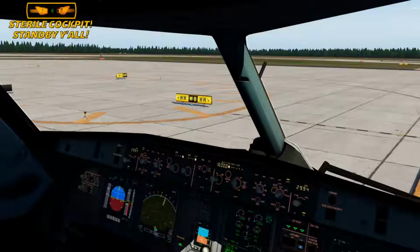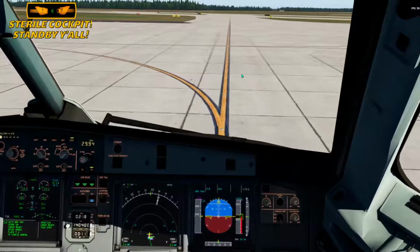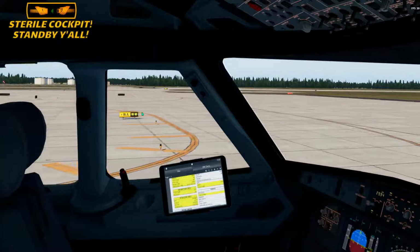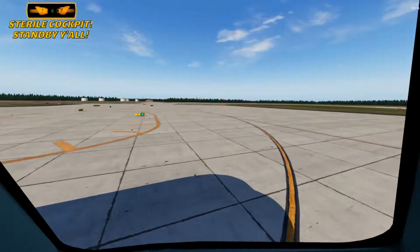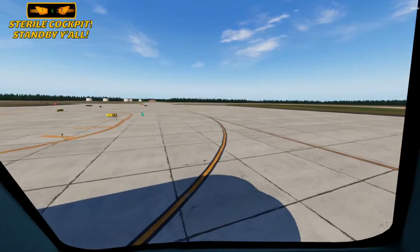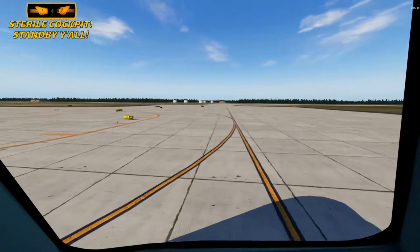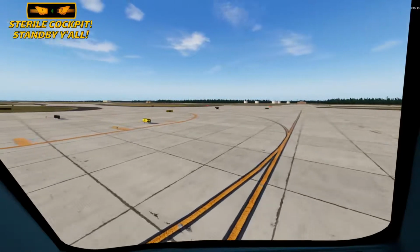Turkish 34, ready for taxi, runway 15 left. Turkish 34, heavy, runway 15 left, taxi via November Bravo, November Echo, Whiskey Whiskey. United 291, 15 left, ready for departure. United 291, runway 15 left, RNAV taps, clear for takeoff.